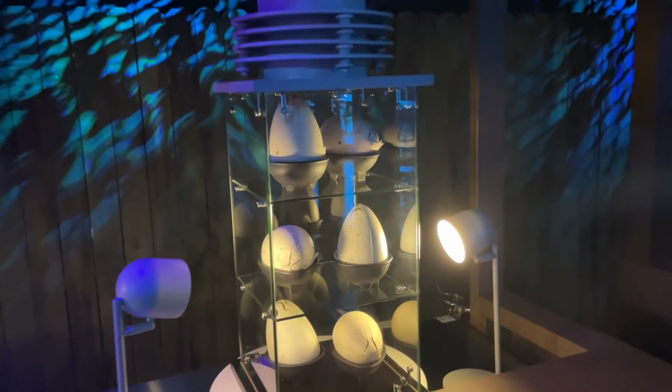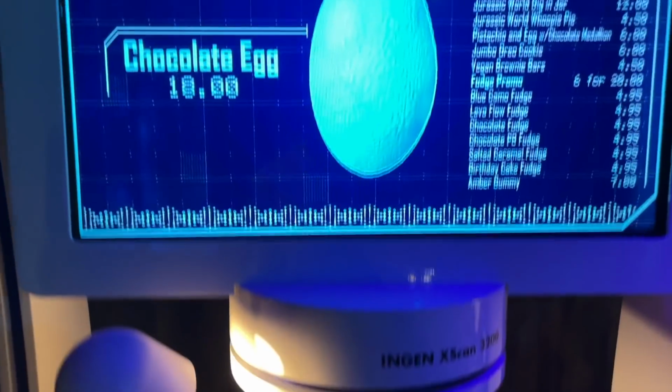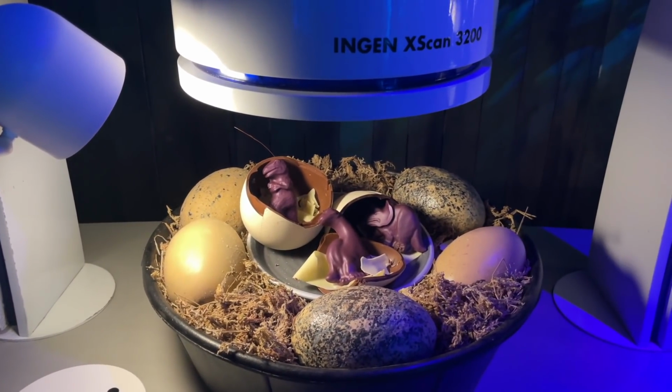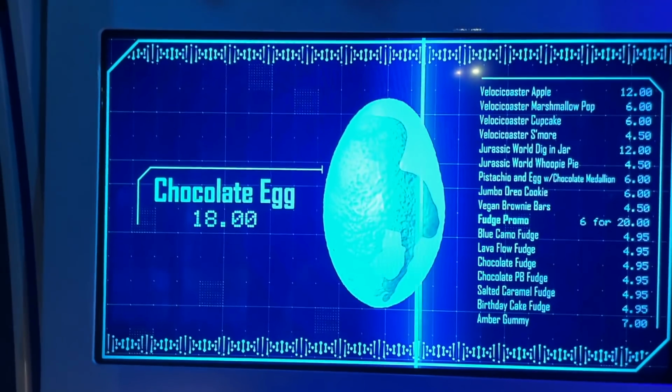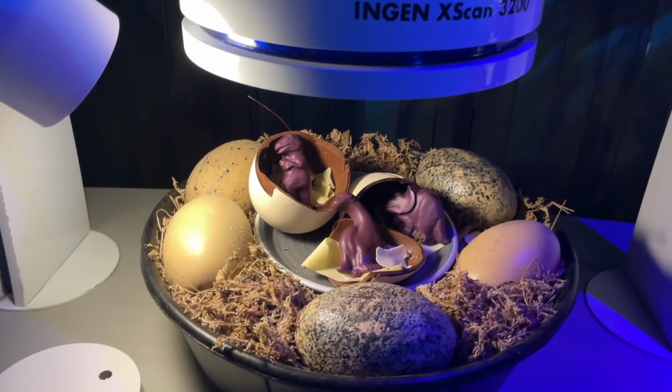Finally, you have the Egg Nursery. Don't worry, you're not actually buying an egg. You're buying chocolate eggs. Yum. Wow, wait, that whole thing is chocolate. Wow, they went hard at this one. Dang. And then you get a little chocolate dino, I think you can eat on the inside too.